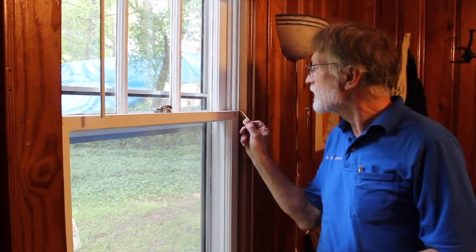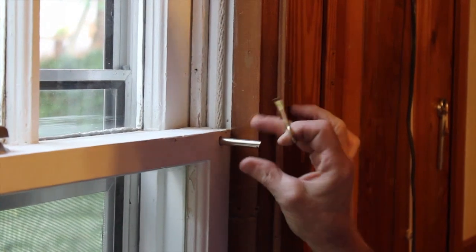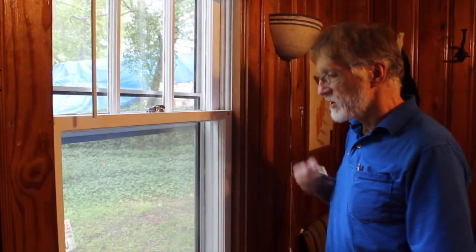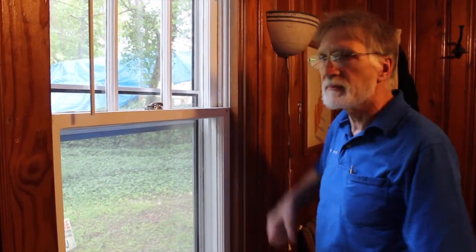When you want to open the window, you take the extractor tool, you grab the notch that's in the end of the pin, and you pull the pin out so that then you can open the window. When you're all done, of course, you line the holes back up and stick the pin back in.